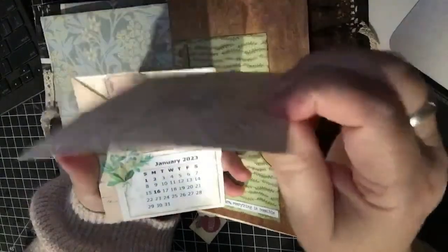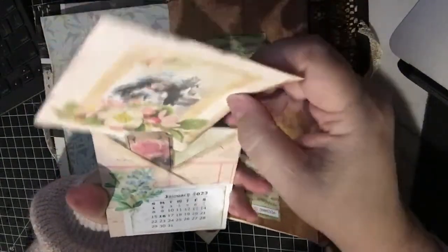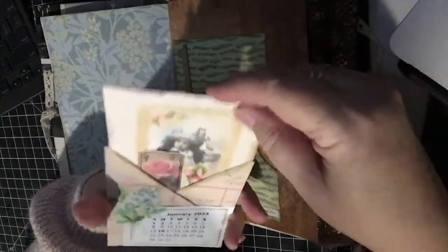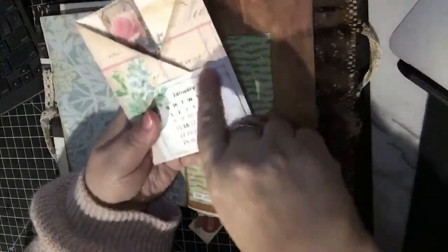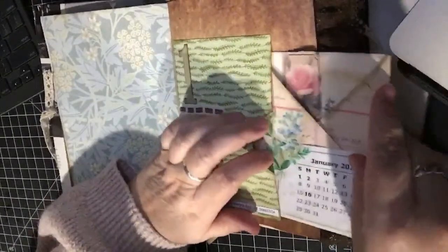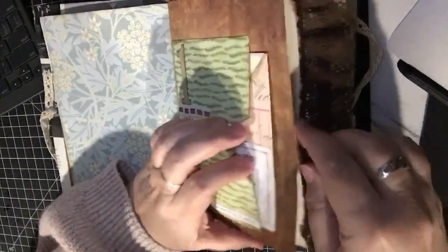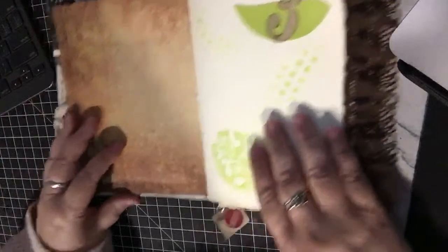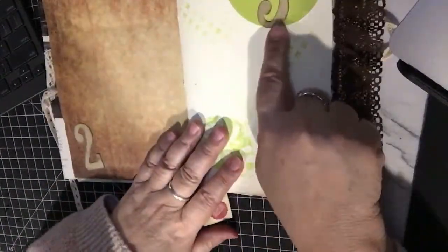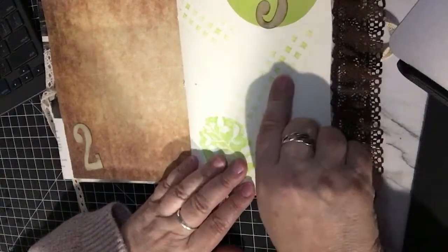that I printed out on cardstock. I think I might round the corners too. And then I've got a little calendar here for January 2023. And stick the pocket back in the pocket. And here we've got a page for January 2nd. And a page for January 3rd.